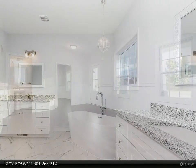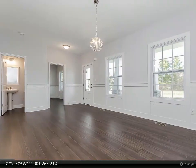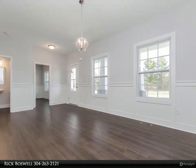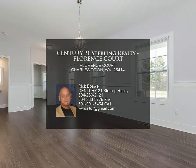Builder has made all selections and pictures represent similar finishes. See option sheet for any upgrades available. The community roads will be paved for added value.